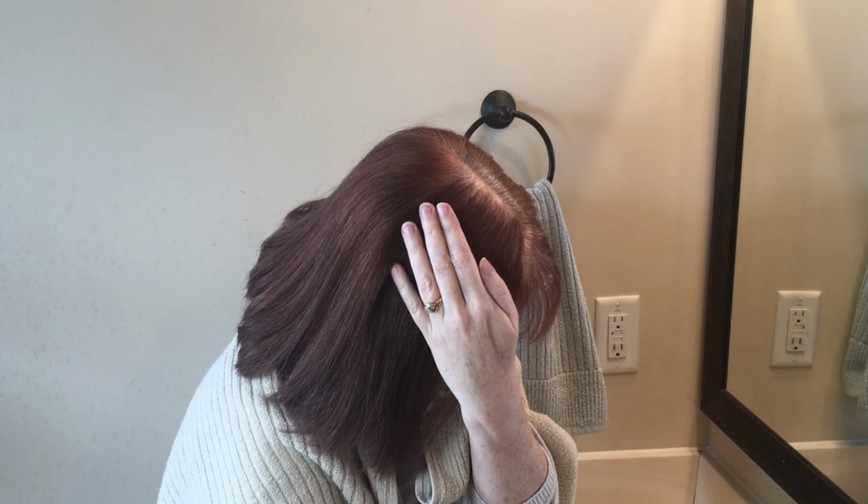It gets trickier when you get toward the back of your head because you can't see as well, obviously. Oh, and the reason I have a towel here is just in case I spill some of the powder, because it's got a lot of pigment in it and you don't want to get that on your clothes.